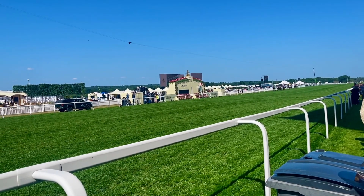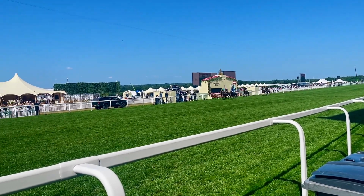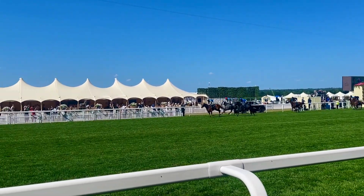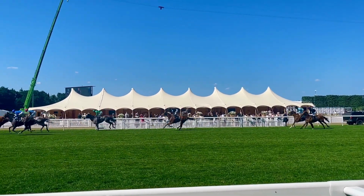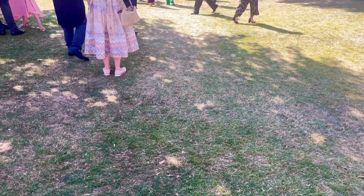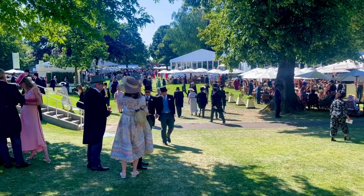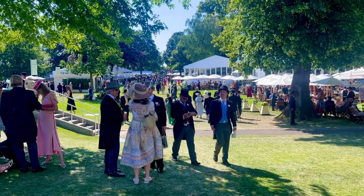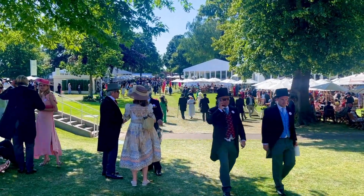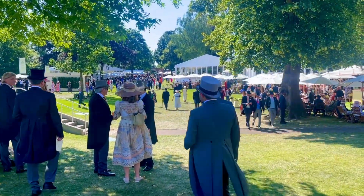Now, this part over here is also part, I believe, I forget if this is part Queen Anne or just Royal Enclosure over here, but this is an area where, the first year we went, we booked in one of the restaurants over here where you can just have your meal, but it's not an all-day place to sit. So that was really lovely and we had a wonderful experience there. There also is an Ascot shop where you can buy gifts from the event.